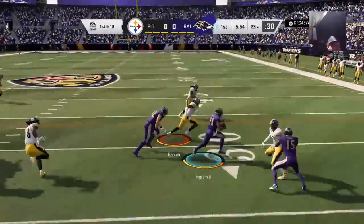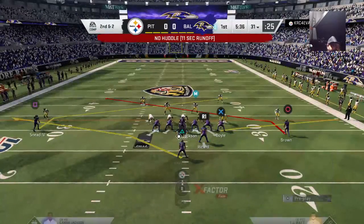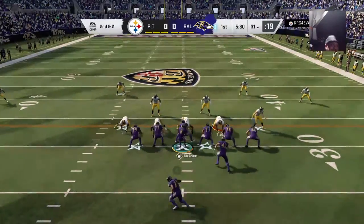And the former Heisman winner, this is Mark Ingram. And they'll get him down after a pickup of 8, 2nd and 2. He was taken down by Mark Barron. 8 yards on the pickup. Brings up 2nd and 2.